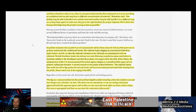So, the railroad began digging up contaminated dirt from under track 1 on February 22nd, after the railroad's decision to lay down old track on contaminated soil was criticized. Norfolk Southern insists the railroad was only following remediation plans used before in a situation similar to the derailment, and those plans were approved by the EPA. Deborah Shore just came out and spoke about how it was wrong, and Norfolk Southern was saying she approved the plan.